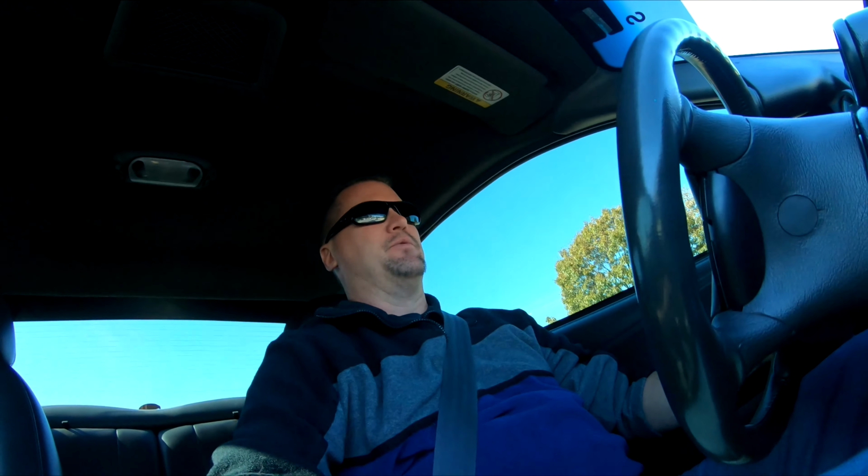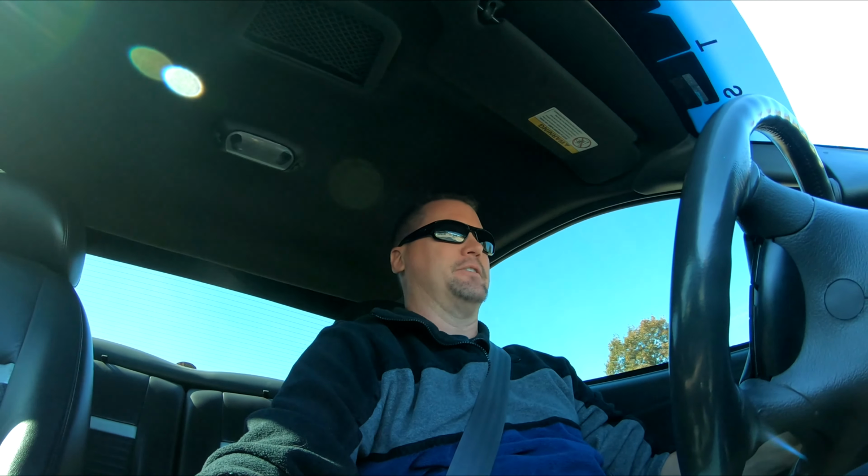MagnaFlow rectangle mufflers off my black car, and I'm actually going to go to RJ's muffler shop. They're going to cut out the old ones and put in the new ones.